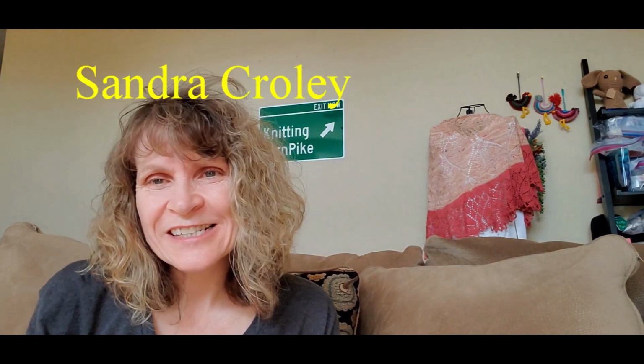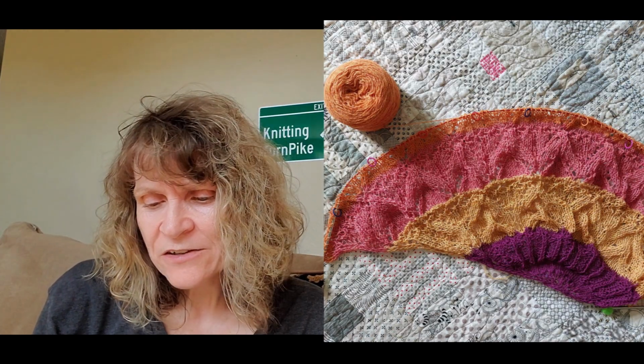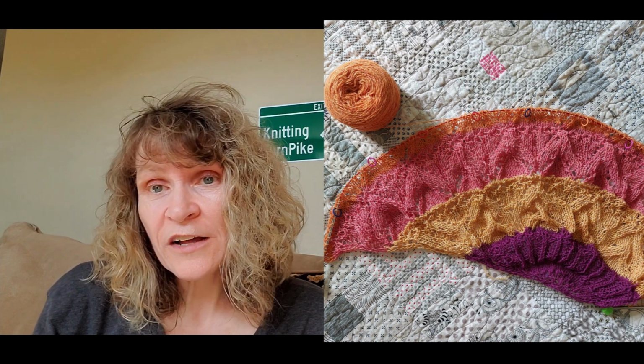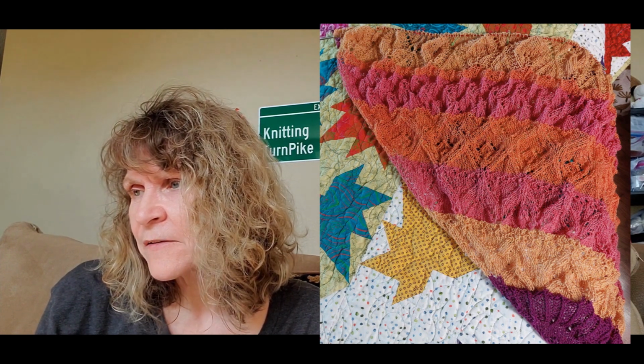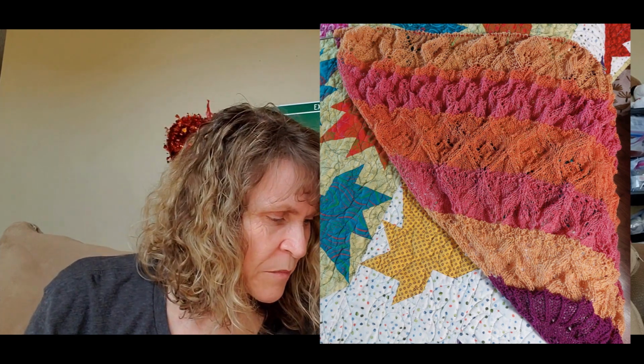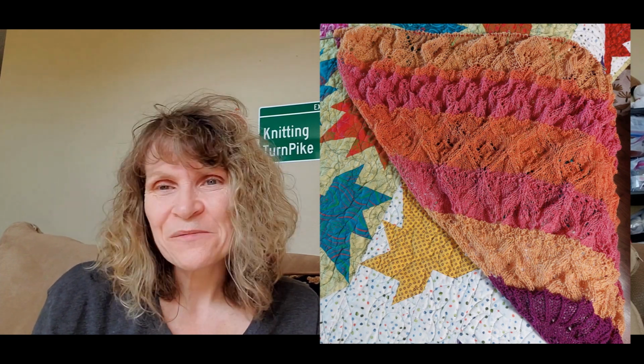The next person to share with us is Sandra Croley. Sandra is, look at her shawl. This is her through her clue 4. Now Sandra is using a Holst Garn super soft yarn, 4 colors, in plum, gold, orange, and coral, kind of based on the colors that Helen designed this shawl for, and it just looks amazing. Holst Garn yarn is really beautiful. Looks great, and I love these colors together. I can see why Helen picked these. It looks very spring-like, and it's really, really fantastic and magnificent. They look so good together. So thank you so much for sharing that with us, Sandra. I appreciate that, and I look forward to seeing the finished version of this. Looks really nice.